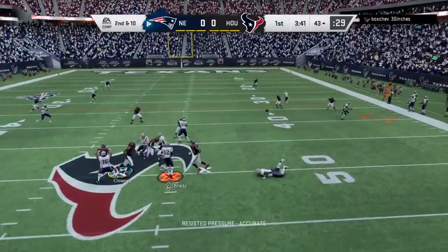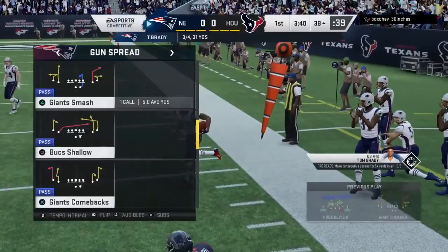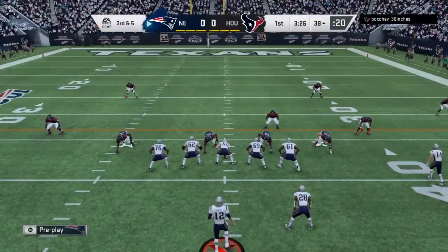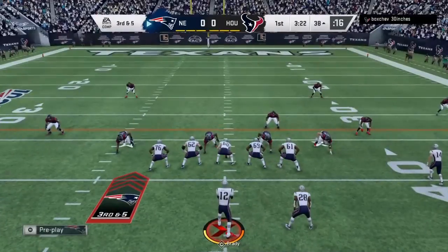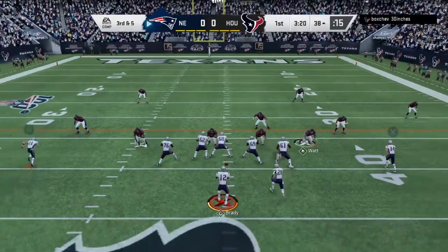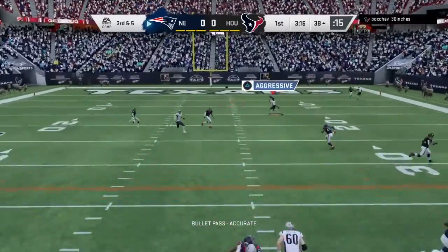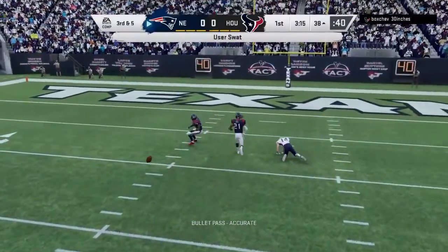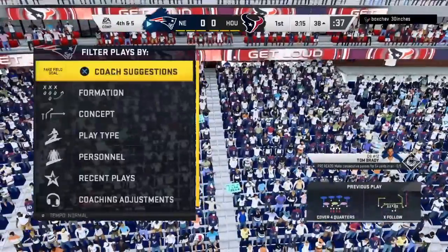Throwing again, Brady. Caught on the right side by Dorsett, and he'll go out of bounds. After his play, the completion got them half of what they needed. Now here's a tough 3rd and 5. Again, they'll throw with Brady, and he knocks the ball away, and it falls incomplete.